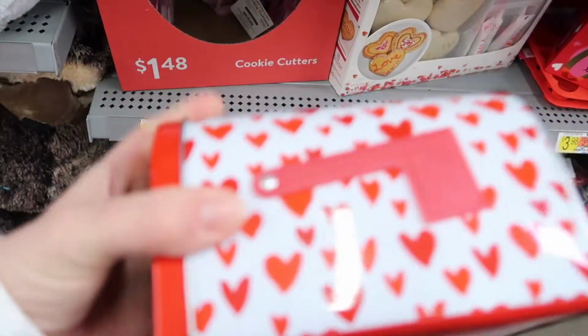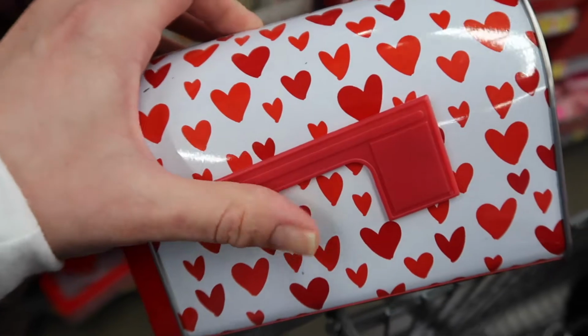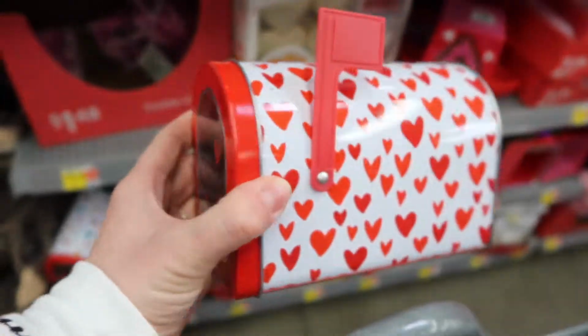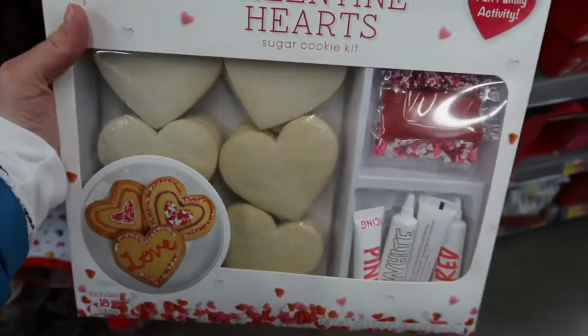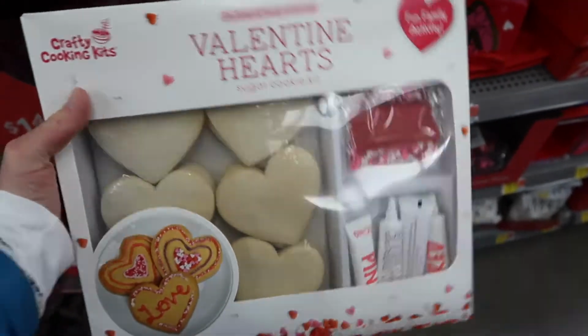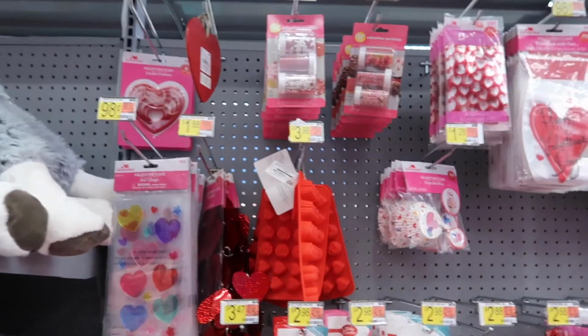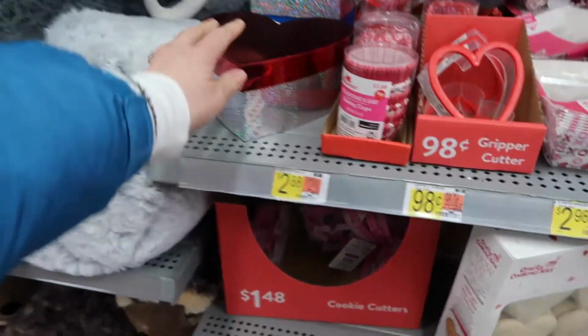They had this really cool cookie kit. It came with the icing and the sprinkles, so that would be a fun little activity to do. Of course, they had all your regular baking supplies. They had more little gift boxes and plates and napkins, all the stuff for little parties that you might be doing at school. They had more heart picks, had treat bags, so it just seemed like they had a whole lot of stuff.